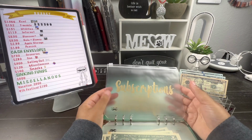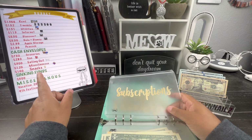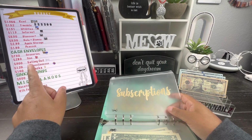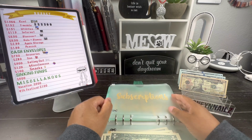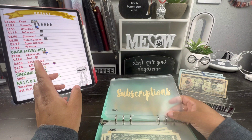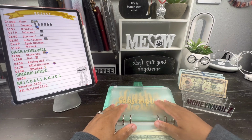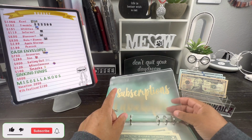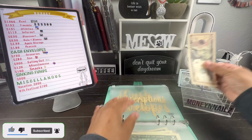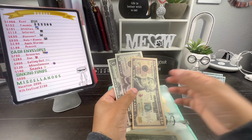Next up is all my subscriptions. We have $5.50 for Discovery Plus, which is a channel on our Roku. We have $5.50 for Hulu and Disney Plus. That's a combo that we got for a Black Friday special. Then we have Apple Storage, which is $2.99. And then we have Peacock, which is a TV channel on Roku that is $1.99. So total there, we're going to put $16 in that envelope.